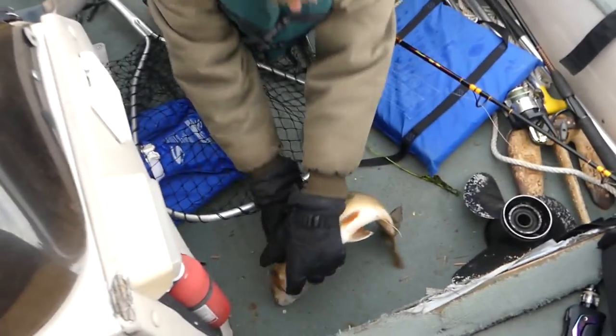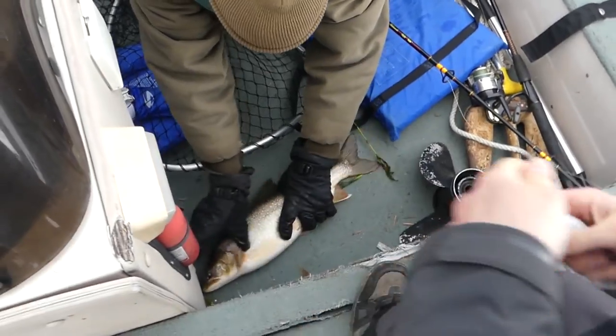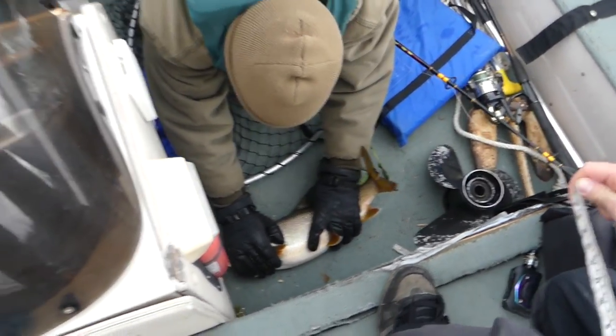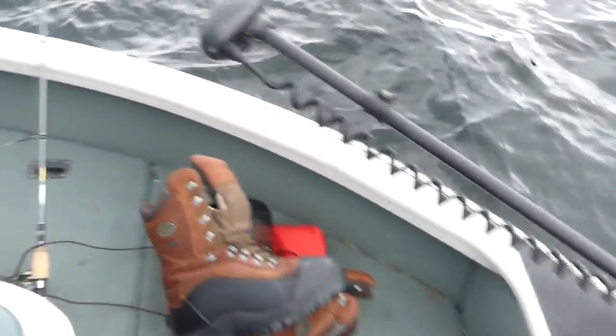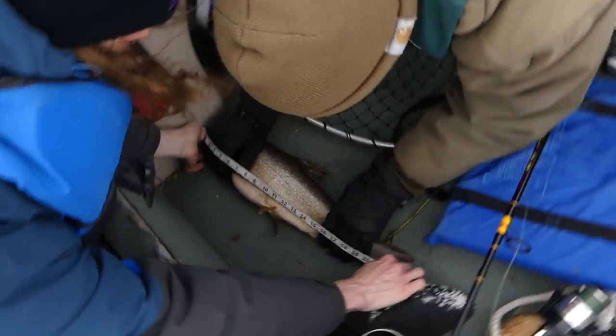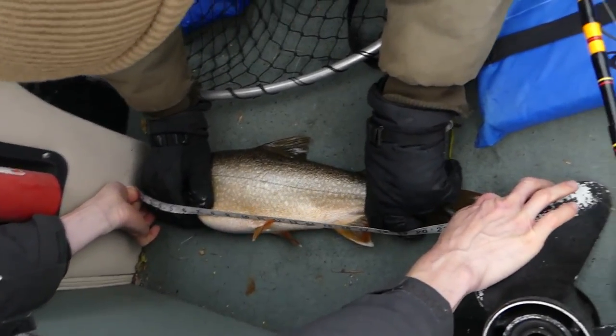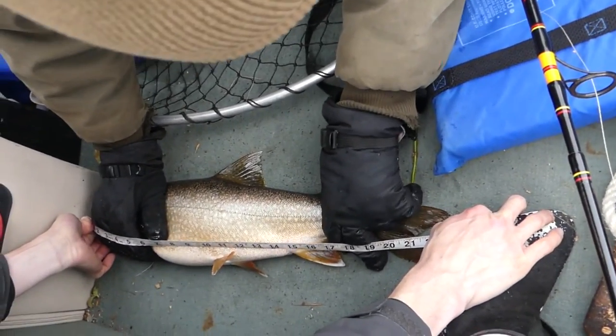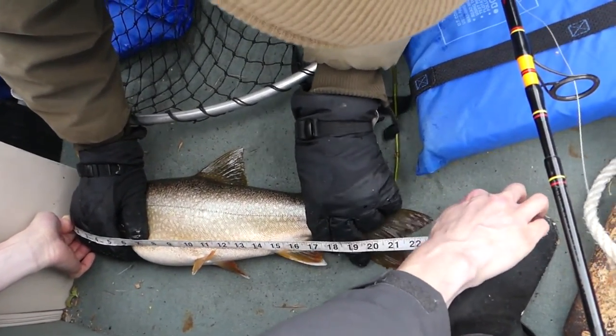Yeah, put him right here. Yep, put him right in the corner. Right here, to the corner. Okay, so I can put his nose up against the corner. And then the other side here. Let's call him 22. A little over 22, I believe. 22 and a half.